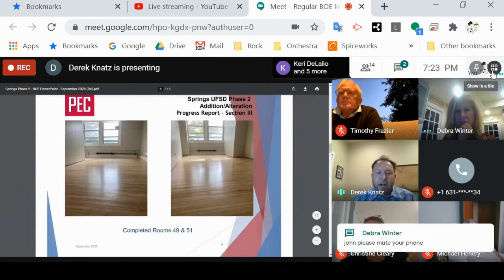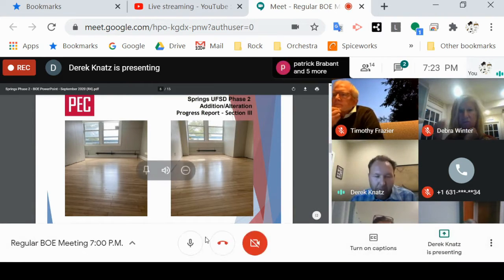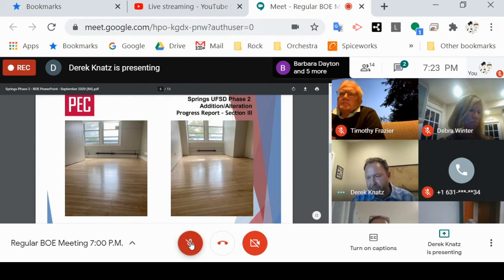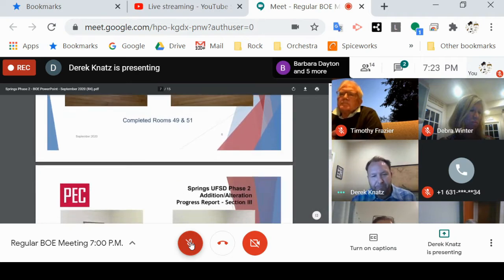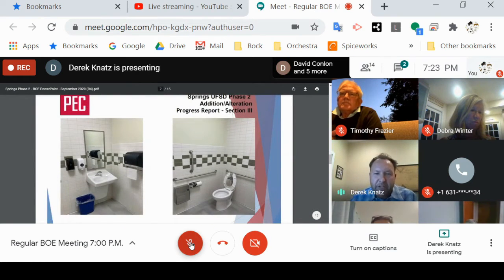This is rooms 49 and 51. We refinished the existing wood floors, which came back very good. Walls newly painted, new ceilings, new HVAC in those rooms. It's a new staff bathrooms outside the nurse's office with new ceramic wall tile, floor tile, new fixtures, ADA compliance components.